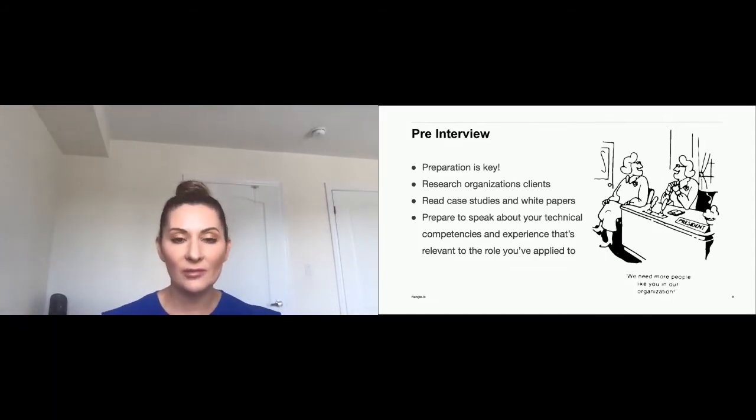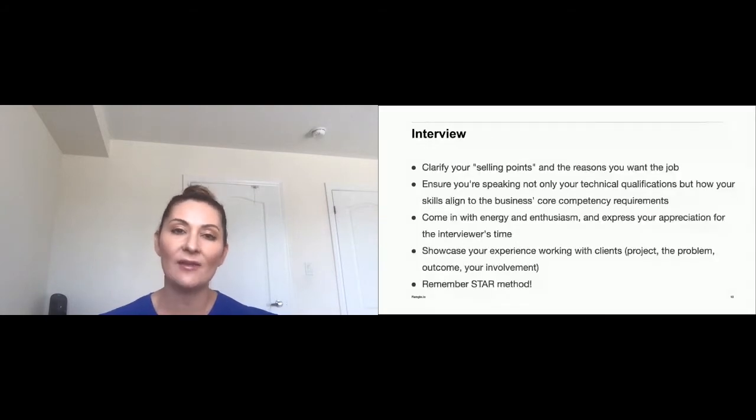In the interview itself, you want to be able to clarify your selling points and the reasons that you want the job. So you want to ensure that you're talking specifically about what makes you unique and what makes you a great fit for that particular position. You want to talk about both your technical competencies and those soft skills that you can bring to the table that are relevant to that consultancy. You want to speak on your technical qualifications, but also how your skills align to the business's core competencies and their requirements.